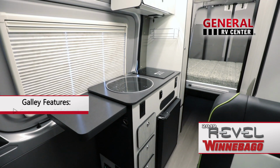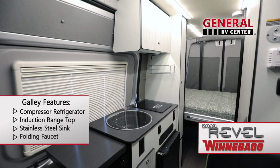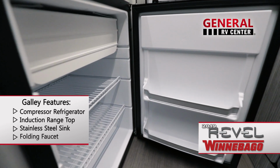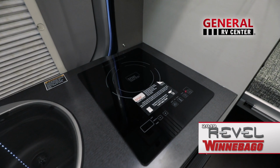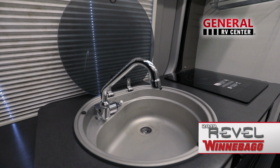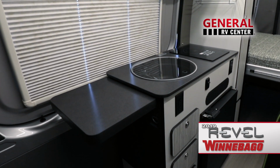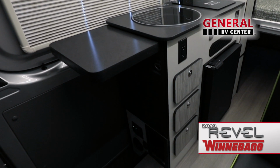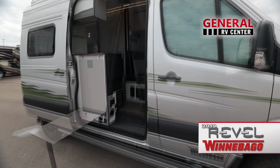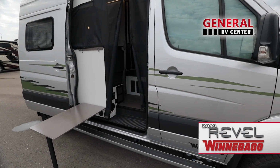The Revel includes a full galley to fuel all your outdoor activities. It is equipped with a 2.5 cubic foot compressor refrigerator, single burner induction range top, and stainless steel sink with folding faucet. A flip-up countertop extension provides more room so meal prep is a breeze. And if you prefer to enjoy your meals under the stars, a fold-down outside table is provided.